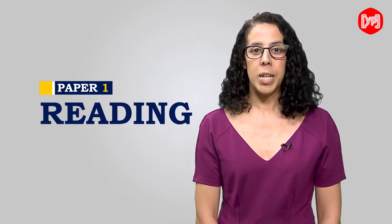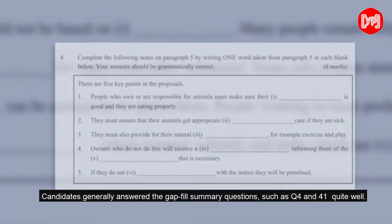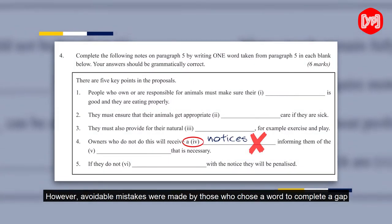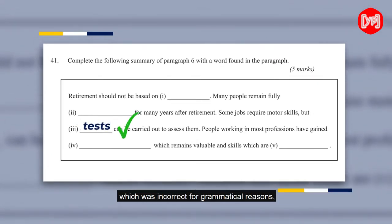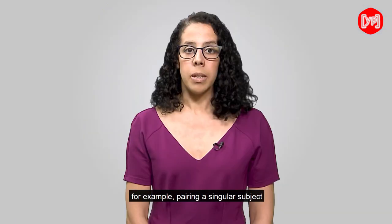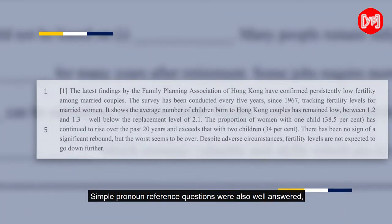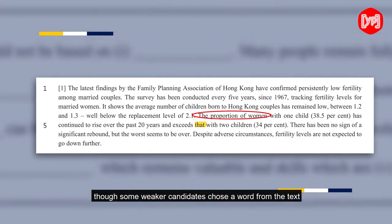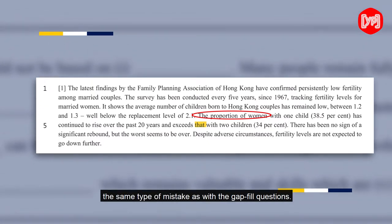Paper 1, Reading. Candidates generally answered the gap-fill summary questions, such as question 4 and 41, quite well. However, avoidable mistakes were made by those who chose a word to complete the gap which was incorrect for grammatical reasons. For example, pairing a singular subject with a plural verb, or vice versa, or using the wrong part of speech. Simple pronoun reference questions were also well answered, though some weaker candidates chose a word from the text which was not grammatically correct, the same type of mistake as with the gap-fill questions.